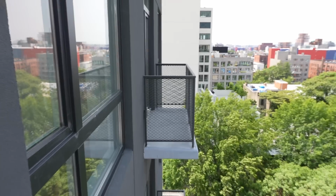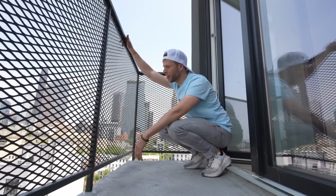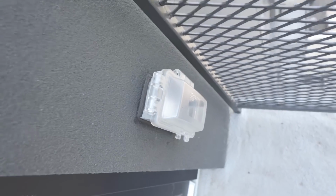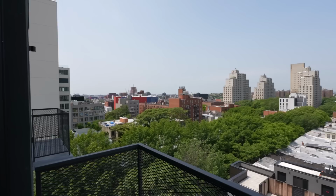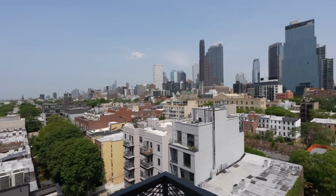And that's gonna be a lot different than one of these little balconies. We're working with about 2.5 feet. Definitely enough for a table and chair. Maybe you can even bring a grill out here. There's power outlets and a porch light so you don't get lost trying to find your way back in. We're also on the 9th floor right now, so this is as high up as you can live in this particular building.